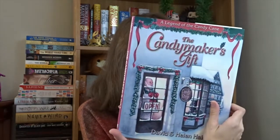So the first one is The Candy Maker's Gift by David and Helen Haidle. So this is the story of how candy canes came to be. Let's take off the dust jacket.